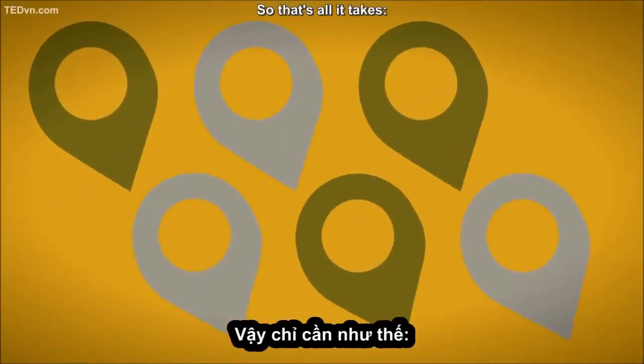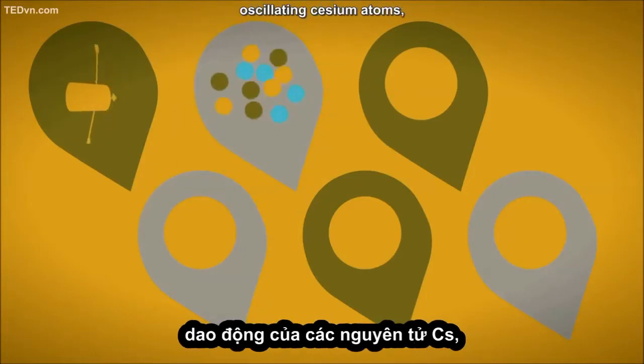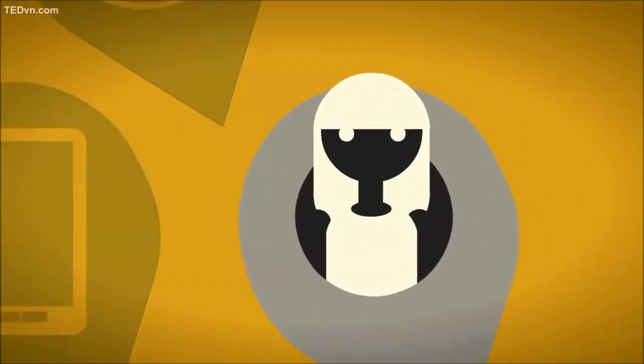So that's all it takes. A multi-billion dollar network of satellites, oscillating cesium atoms, quantum mechanics, relativity, a smartphone, and you. No problem.